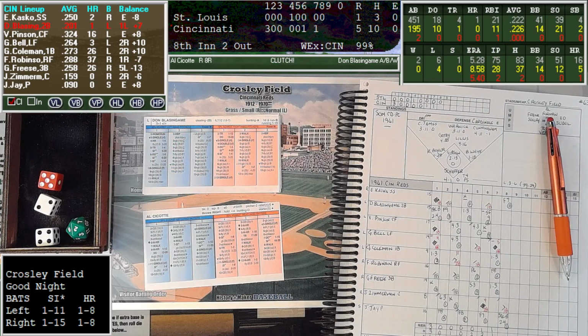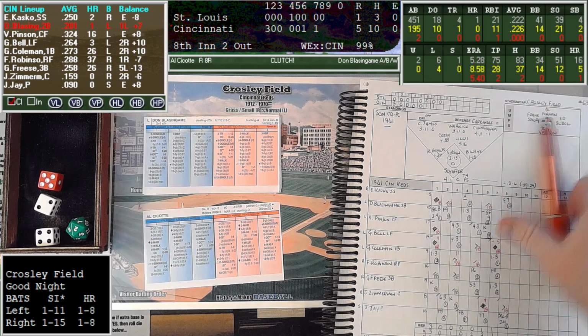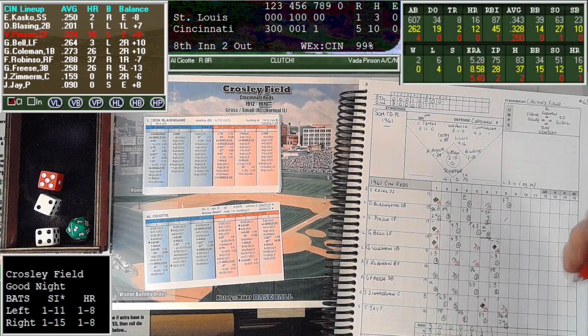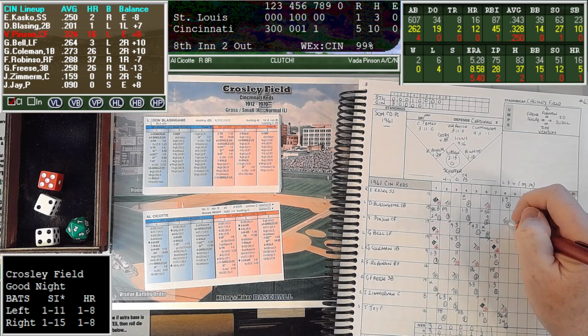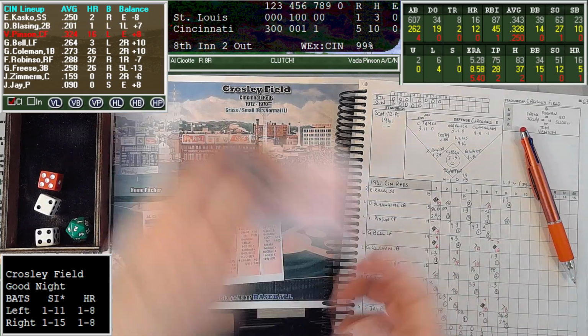5-6. That's going to be a walk. First walk given up by Seacott. But probably not very wise. You want to take your chances with Blasingame. You don't want Pinson here. So Pinson already has an RBI single in 4 plate appearances.